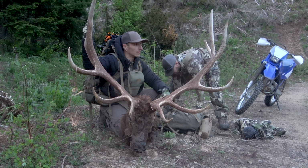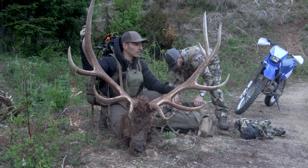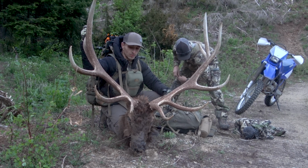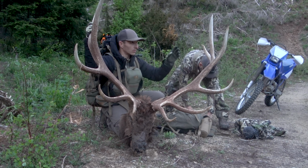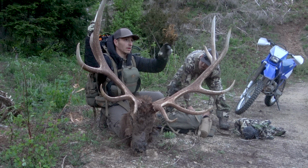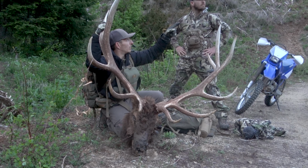It's your typical North Idaho bull, just bladed, heavy, no length, hardly any width. This is an older bull, but his teeth are in great shape. I think there's probably a wolf den right in here. You see all the wolf crap on the road? Yep. And then right up there, we saw the wolf tracks in the snow.